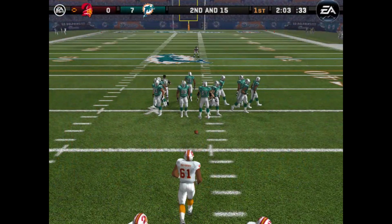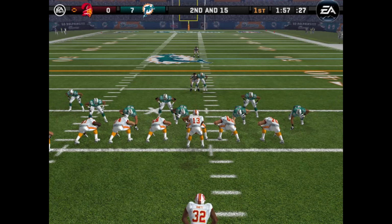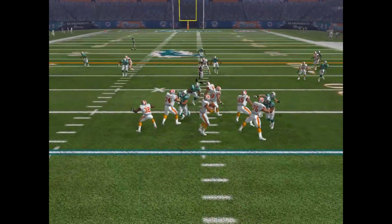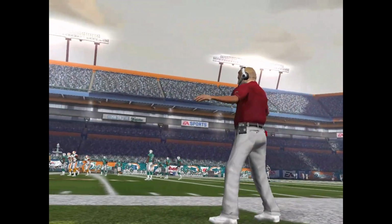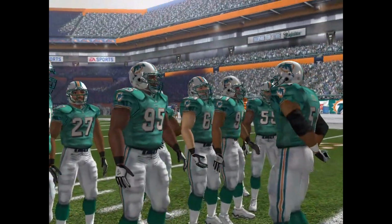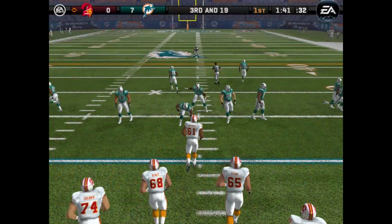2nd down, and they need 15 for the first. On the 27-yard line. Miami using 3 linebackers. Hey, watch that screen. Under pressure, sack. He'll be credited with a sack, but his teammates deserve kudos too because they didn't allow the receivers to get any separation. After the sack, they'll be looking at 3rd and long here.